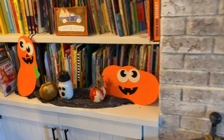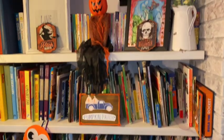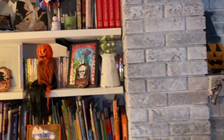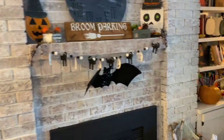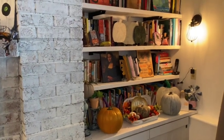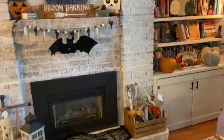More DIYs and crafts that we made with the kids together. And then just other little decorations down here. And then my books. My books from school and all of that stuff. So anyway, that's the basement.